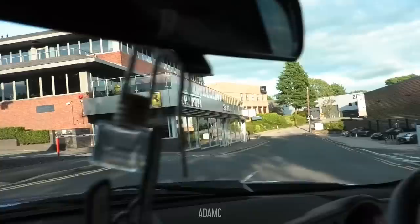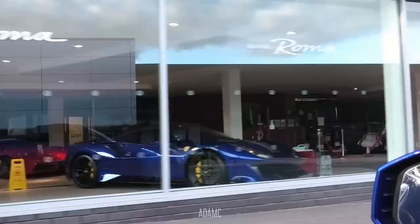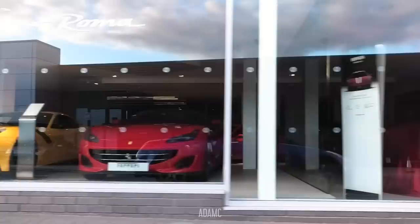We've got a 812 Superfast on the left. It looks like a 488 Pista. And we've got a F12 TDF, a 488 Pista, Portofino. Loads of Ferraris up there.